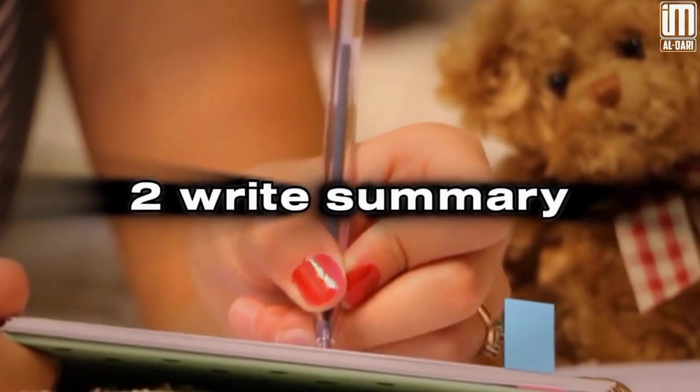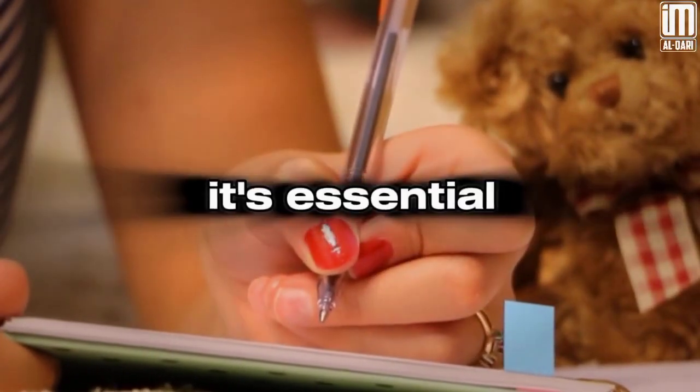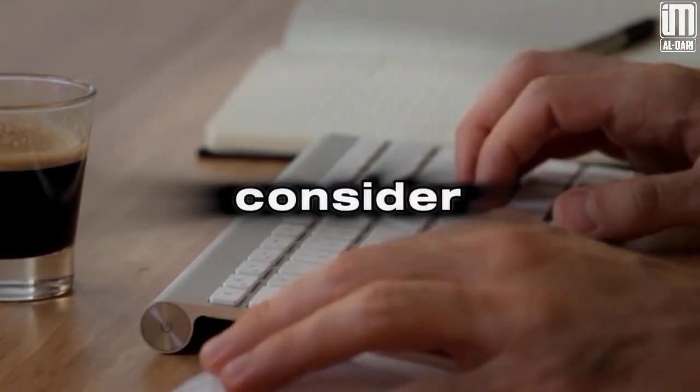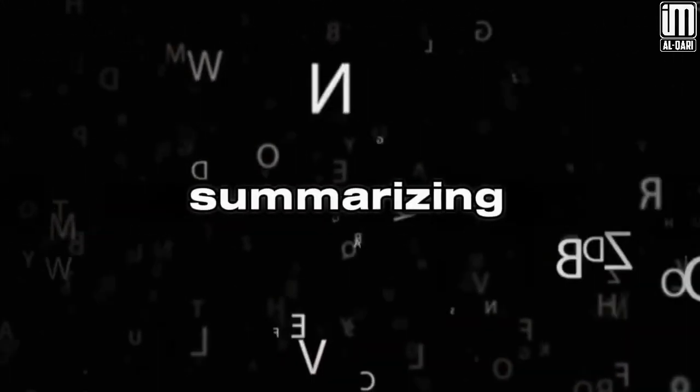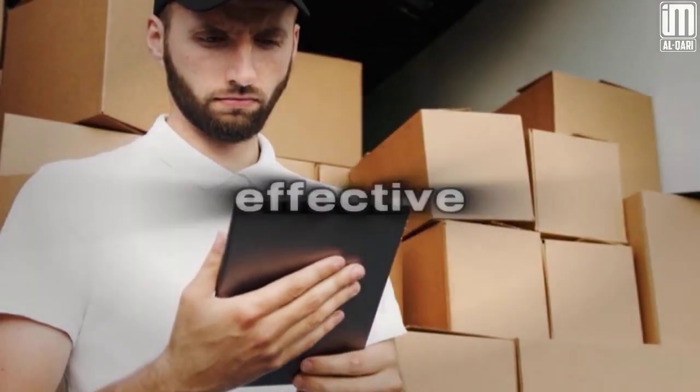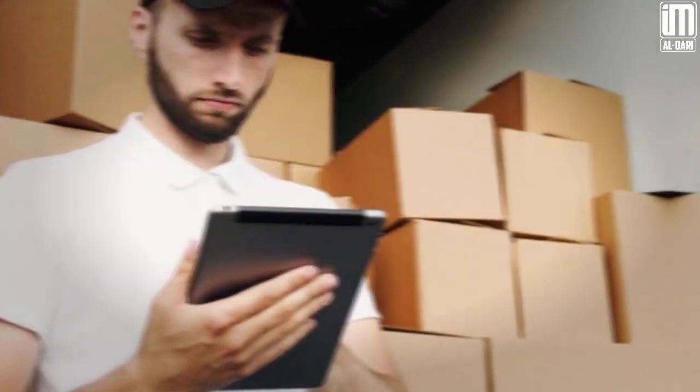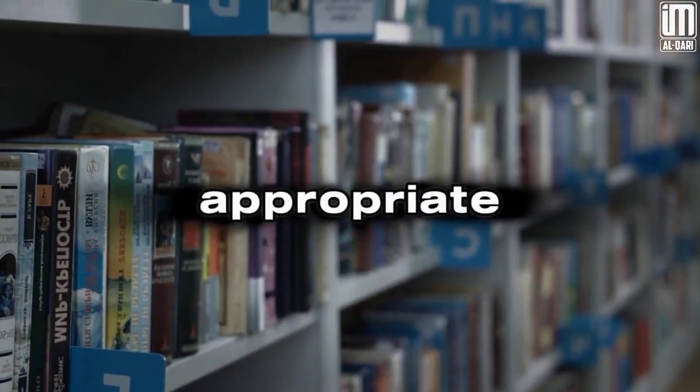2. Write summary. When writing a summary, it's essential to not just regurgitate information, but to distill the key concepts in your own words. Consider incorporating examples to illustrate these points for a clearer understanding. For instance, if you're summarizing a business article on effective communication strategies, you could highlight key points like active listening, concise messaging, and using appropriate channels.